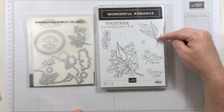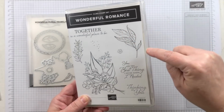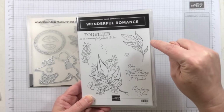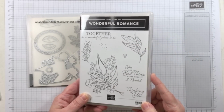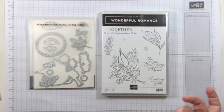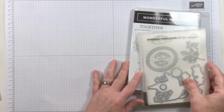Like, for example, this image here of the leaves, this little branch, I can see watercoloring this. I can see embossing it and then letting all of the paint just kind of settle down into and around those embossed lines. It's going to be so much easier to do this, or maybe a loose watercolor look. But regardless, it will be beautiful.